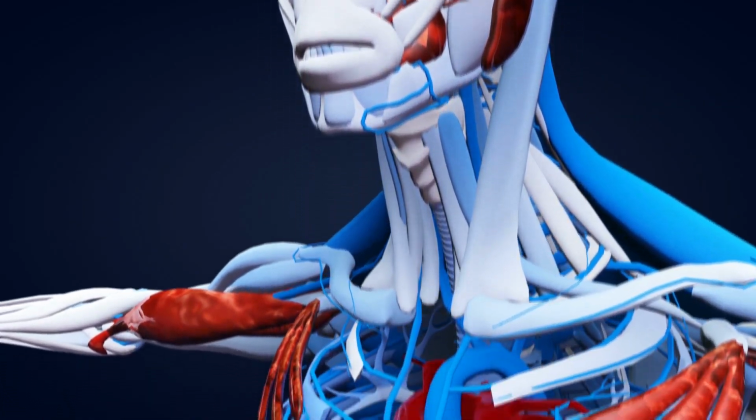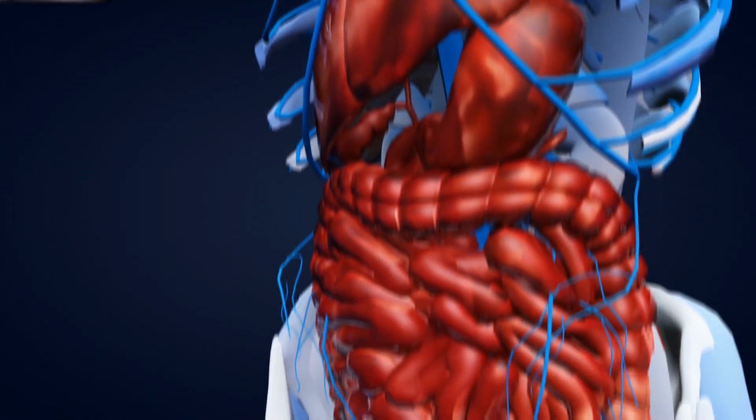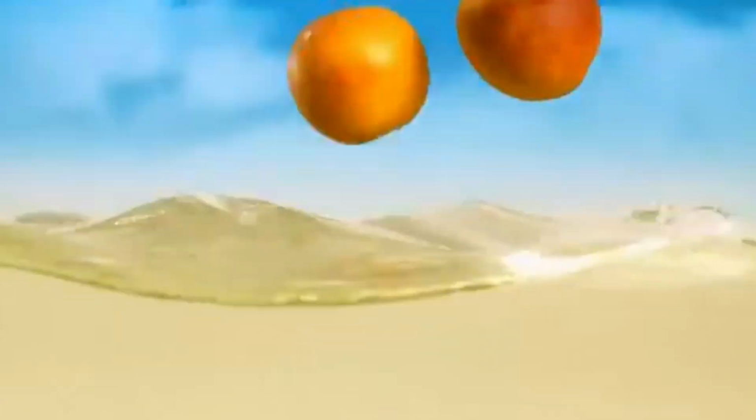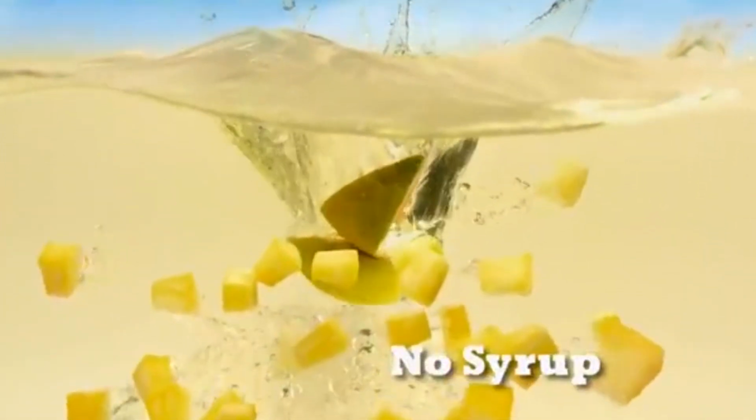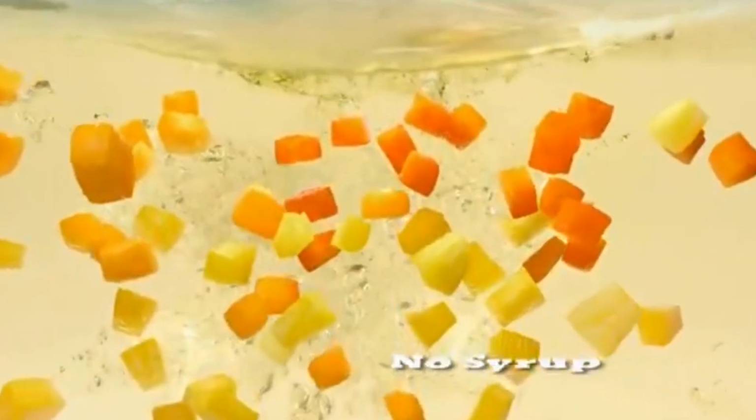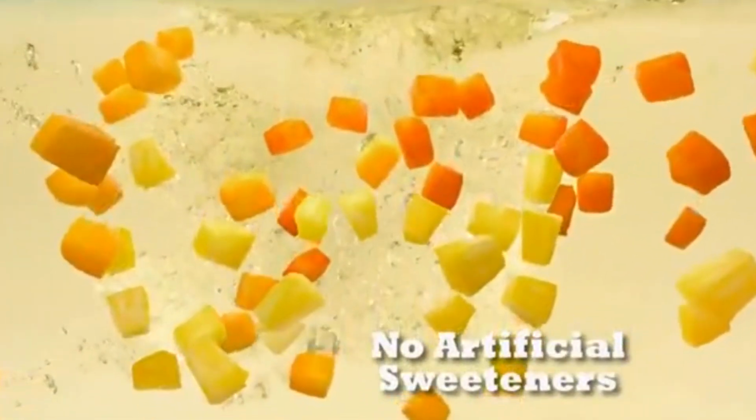That matters because your body handles naturally occurring fruit sugar differently than it handles refined sweeteners. Fruit juice still contains sugar, and that's worth saying plainly, but it also carries trace vitamins and natural compounds from the fruit, and fewer things were done to it to get it into that cup. Heat processing reduces some nutrients, yes, but at least nobody poured corn syrup in afterward.